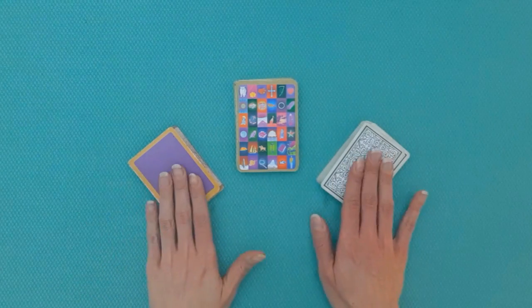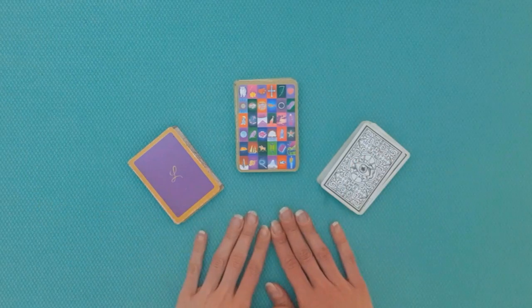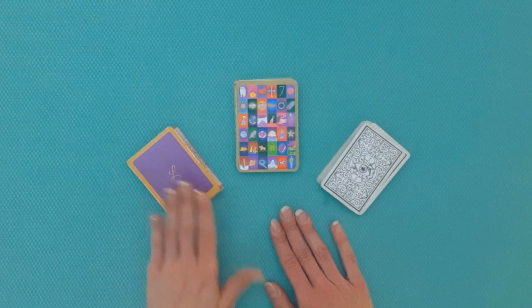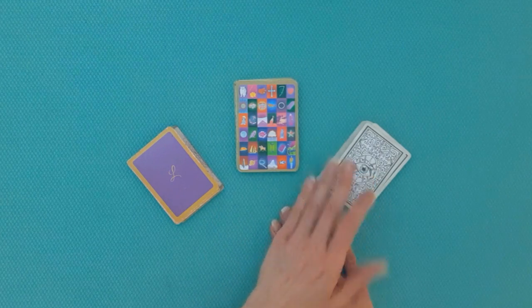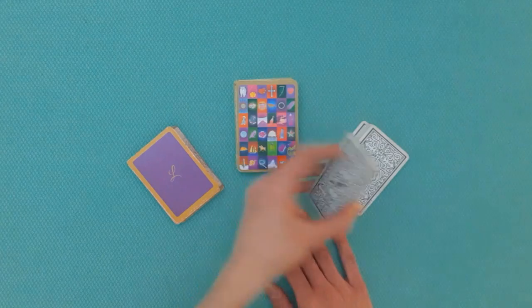So I have 3 piles for 3 different decks for the 3 different readings. This is the Silhouettes deck, this is Titania's Fortune cards, and this is the Maybe Lenormand. It's a smaller deck, but it's really pretty. I hope you'll enjoy it.